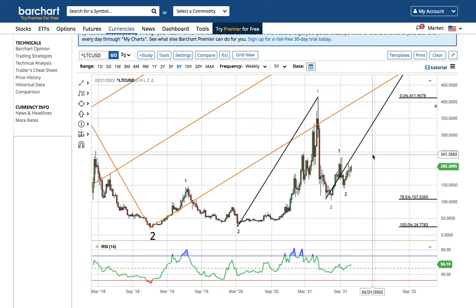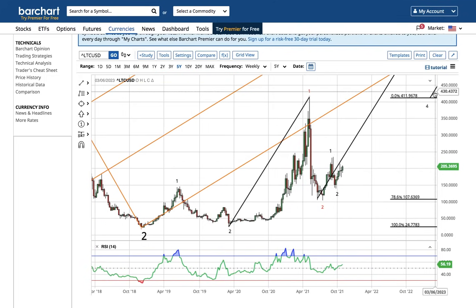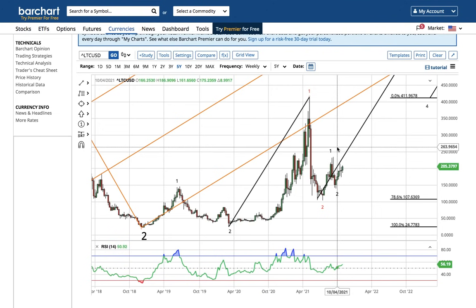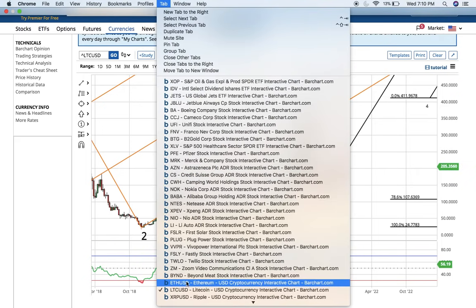Then we have a shallow wave 4 that will conservatively retest the wave 1 high. Then wave 5 is the length of wave 1 placed at the wave 4 low. So very tight, stupidly tight. Litecoin doesn't go below 140. Wider, more realistic invalidation is 104. I think we hold both of those levels and Litecoin starts heading to the 500s before a shallow wave 4 and a wave 5 higher to 800 in the longer term cycles.